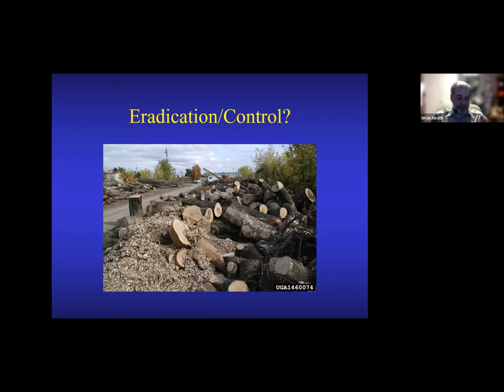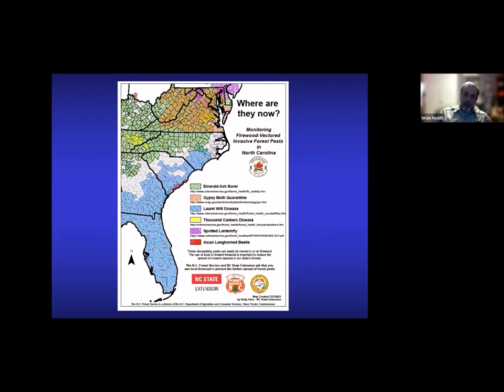And this is a map that's specific for North Carolina, and its focus is on firewood. We try to tell people not to move firewood, or keep it within like a 50 mile radius of where you cut down the tree, because chances are whatever killed the tree, you'll probably carry that pest with you when you go to a campground somewhere else, to another state. So we encourage that, but you can see there's a lot of things coming at North Carolina.